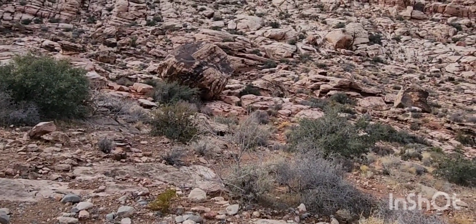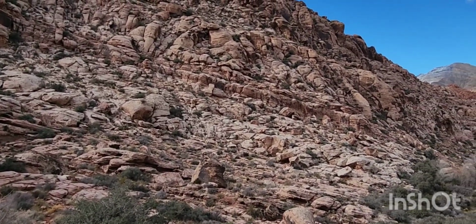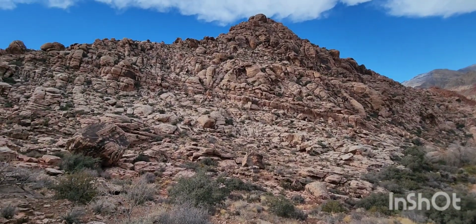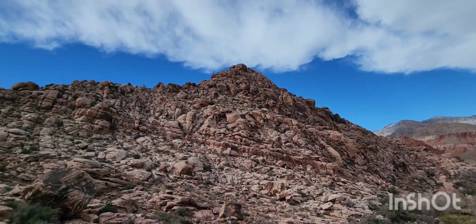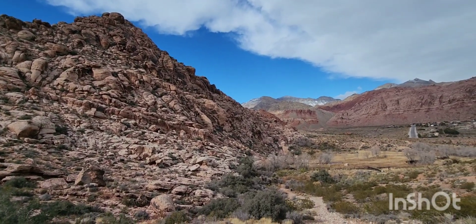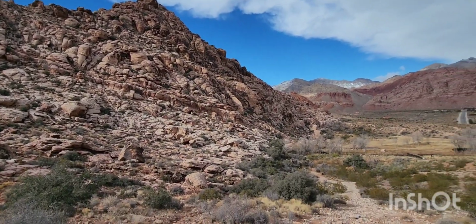Look at all these boulders, amazing. Look at that. That is just amazing. And you can climb up diagonally up this mountain and sideways and eventually get to the peak over there. And just a different view, looking out that way and the different areas towards Mount Charleston and so forth. I'm not sure if you can see Mount Charleston from up there. I've never climbed to the peak of that particular mountain.